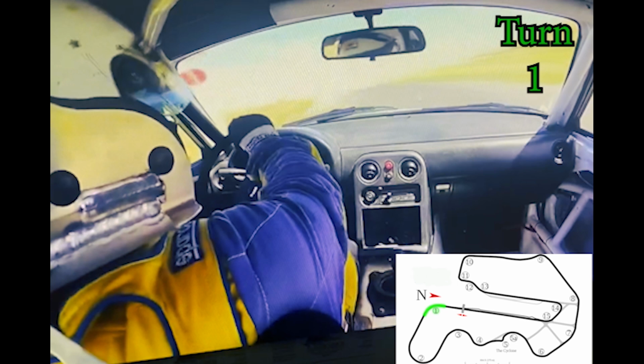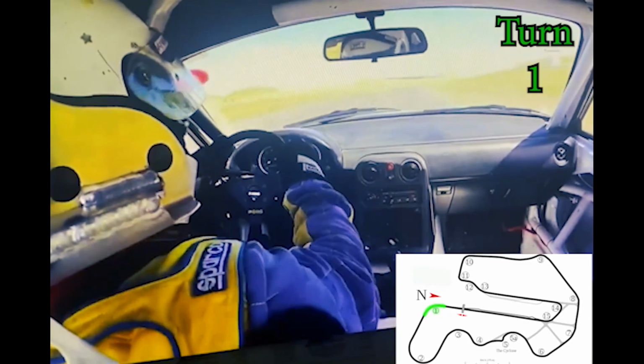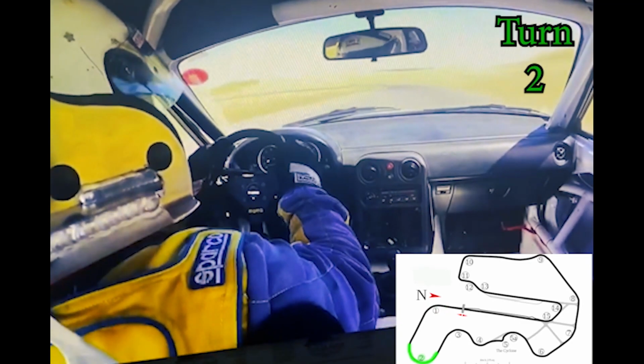As soon as the car is rotated, you're going to hear it come back on the wide open throttle, and I'm going to follow through. Inside apex right there. The car's already wide open throttle. I followed through on the exit. So now I'm setting myself up for turn two. Before we had the Maserati in the way. Remember that slow orange car? All right, so here we go.